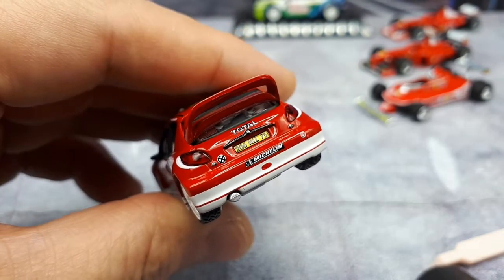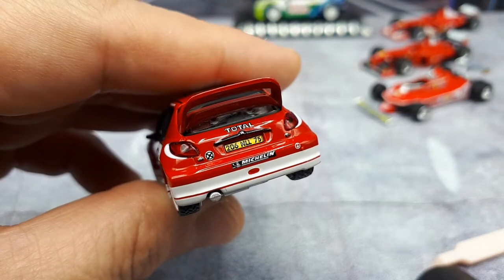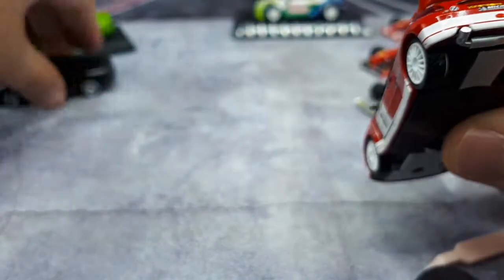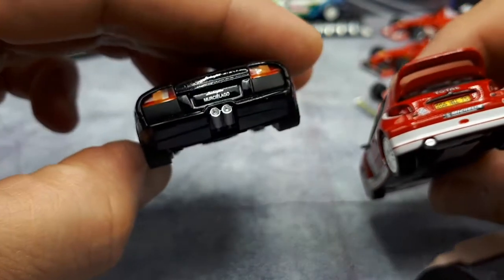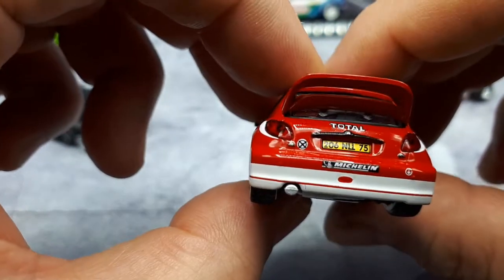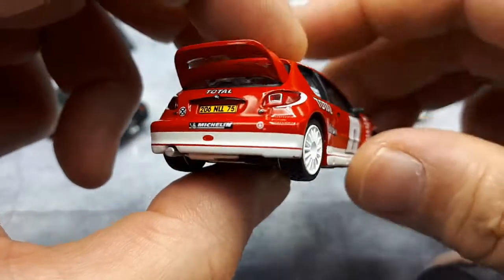Yeah, what I do like though is the license plate is actually printed on this guy. Very nice. You don't see that on the other ones, right? It has printing, which is nice, but I like to always see fake or preferably real license plates. See the translucent taillight there.